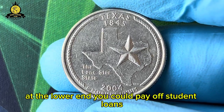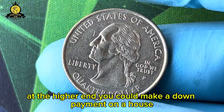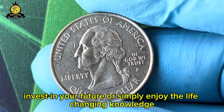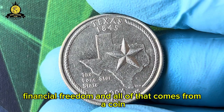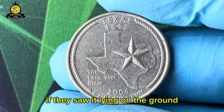At the lower end, you could pay off student loans, buy a new car, or fund a dream trip. At the higher end, you could make a down payment on a house, invest in your future, or simply enjoy the life-changing knowledge that a single coin gave you financial freedom. And all of that comes from a coin most people wouldn't even bother bending down to pick up if they saw it lying on the ground.